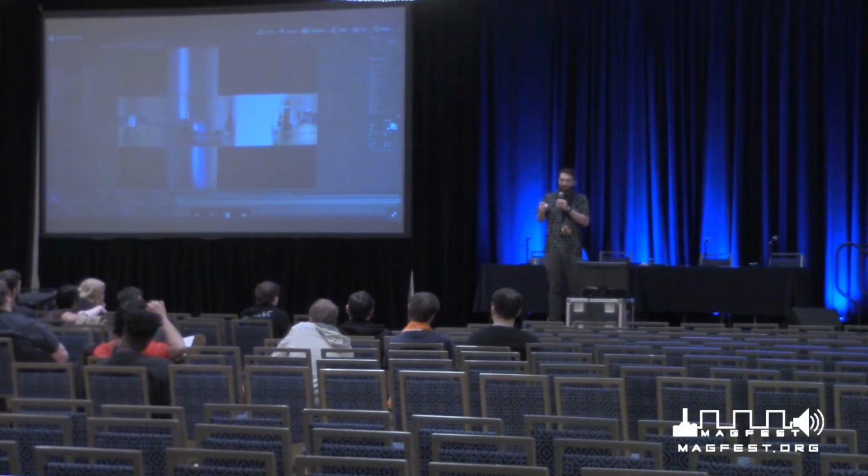Google Photosphere, is that being discontinued? I can't see why it would be because of Street View and all that other stuff.